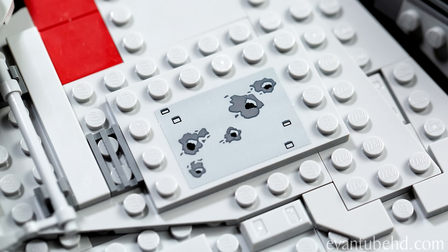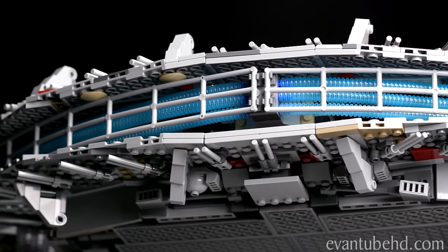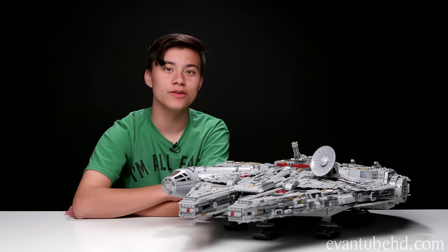There's also a sticker here with some extra blast damage. And on the back of the ship, we have these drive units represented by these blue tubes. Now let's take a look at the interior of the ship.